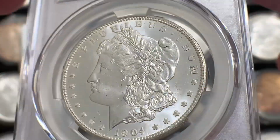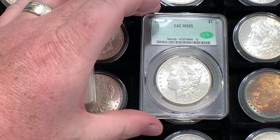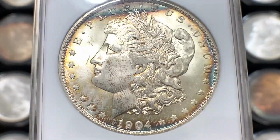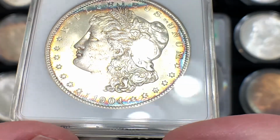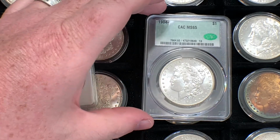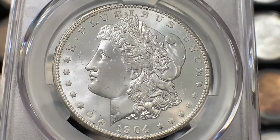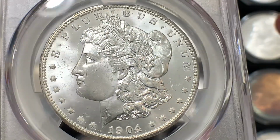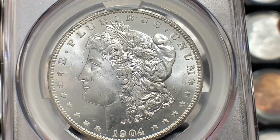CACG obviously says that this is a 65, a nice gem coin, but they do not put on the label that this was struck through grease. I believe it was struck through grease. Feel free to disagree or agree with me in the comments, but I'm like 99.9% sure that it was struck through grease because it just did not allow the metal to flow correctly in the hair by Liberty's neck, and of course on the reverse in the two tail feathers of the eagle.